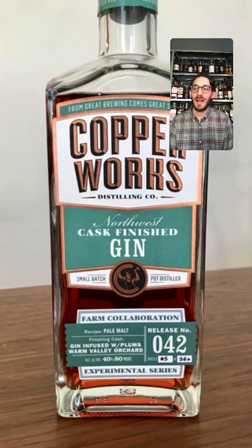So this product is part of what we call our experimental cask finished gin series. Those of you who are familiar with our distillery, we're downtown Seattle. We focus primarily on making things from malted barley because we're founded by beer brewers. So we make American single malt whiskey, and we also make our gin from a base of malted barley. Because we are whiskey makers, we always have a lot of barrels around, especially new oak, but then some really interesting, fun barrels as well.